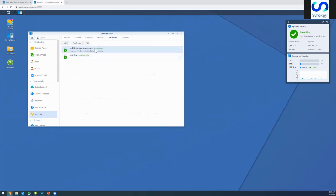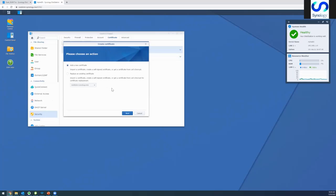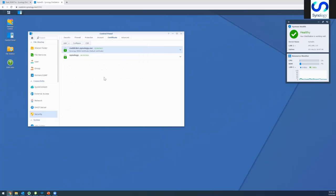And then to install an SSL certificate, you just go here to the certificate tab in the same security section of control panel and click add. Again, you need to make sure you have a domain set up, and then you can just go here to add a new certificate. You can also replace an existing one. And again, you can use Let's Encrypt for free. It's an open source version of that. And that's what I've personally set up.